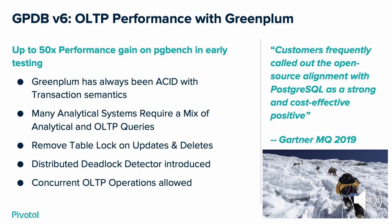Frequently, I'm asked, does this make Greenplum into an OLTP target system? And the answer is no. Greenplum is an analytical database built for data warehousing and analytical data platforms. However, in the real world, analytical databases also need to perform OLTP operations for utility purposes, and that's why Greenplum version 6 now allows for mixed workloads that combine transactions and analytics in practical, real-world use cases for large-scale analytical processing.